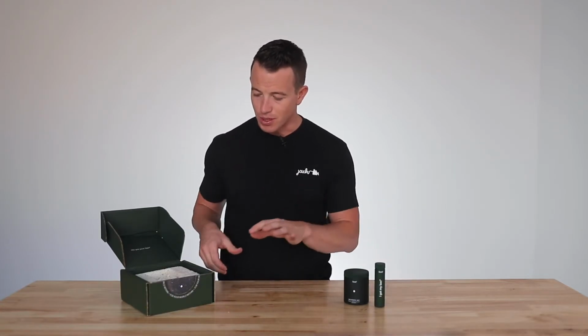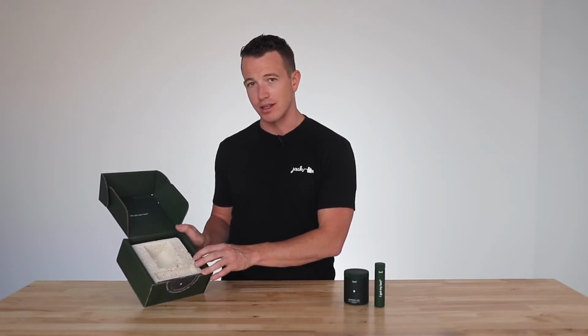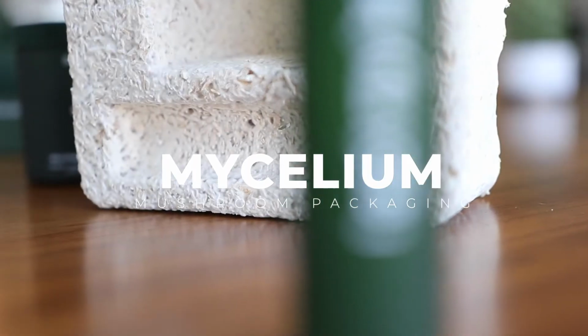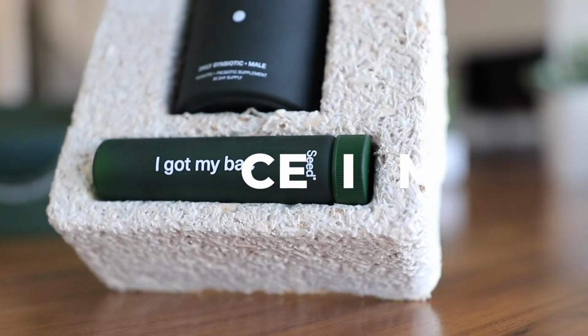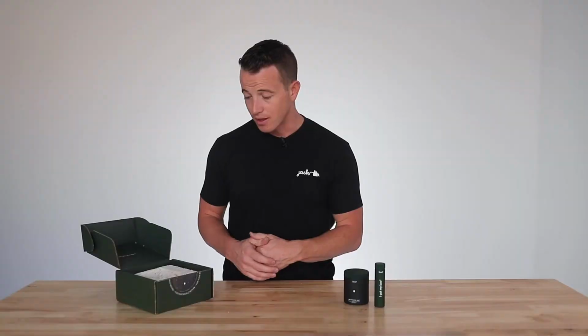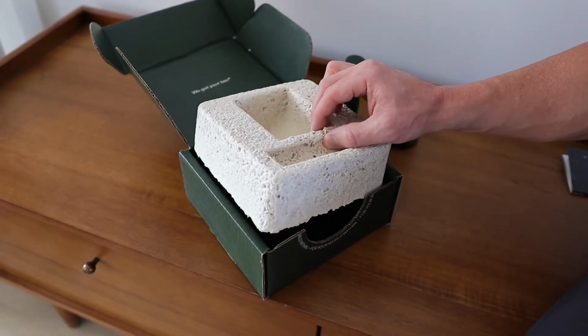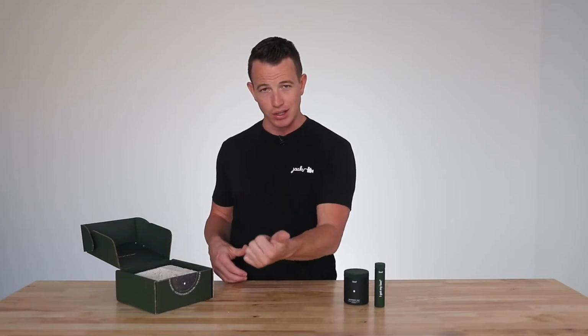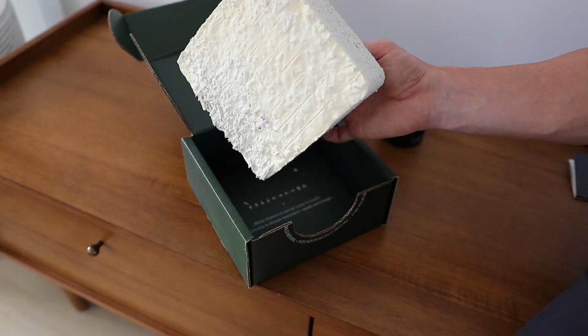So let's check out this custom mold that's on the inside of this box here. This is what is called mycelium or mushroom packaging. And recently I did a breakdown of how IKEA is trying to go to mushroom packaging. But mycelium is the root structure of mushroom that acts like a natural glue. So it binds agricultural waste and it turns it into a positive impact resource, replacing unsustainable synthetics like polystyrene and polyethylene that most companies use.